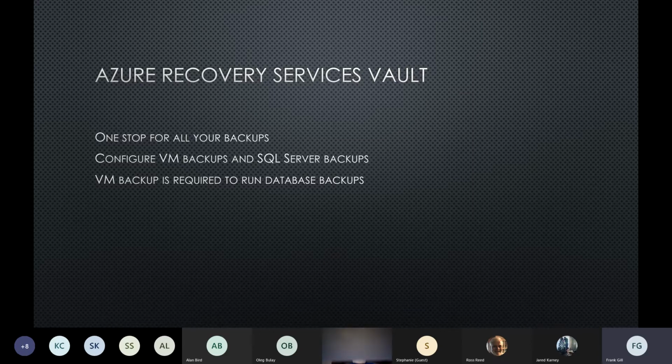As I said, you configure VM backups, SQL Server backups. If you want to run SQL Server backups using Azure Recovery Services Vault, the VM that those SQL Server databases are running on needs to be backed up. So you're going to back up your VM to get the SQL Server backups.